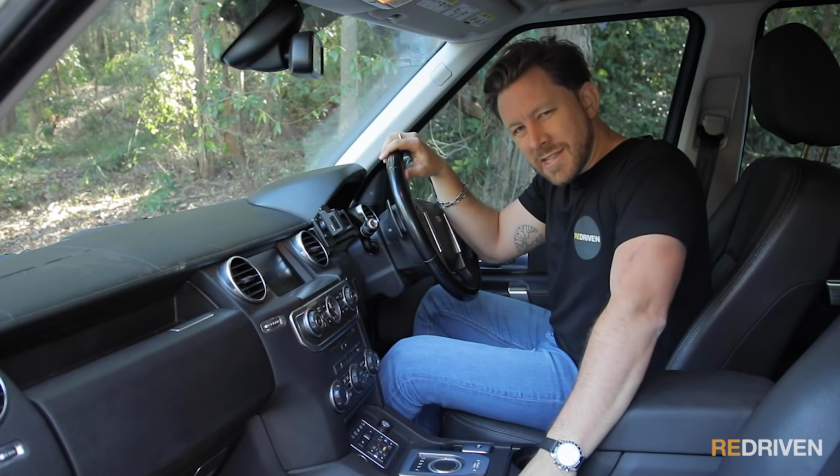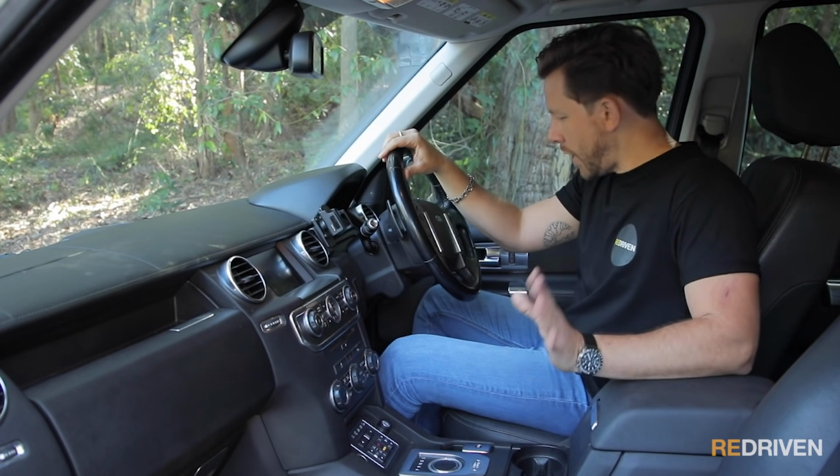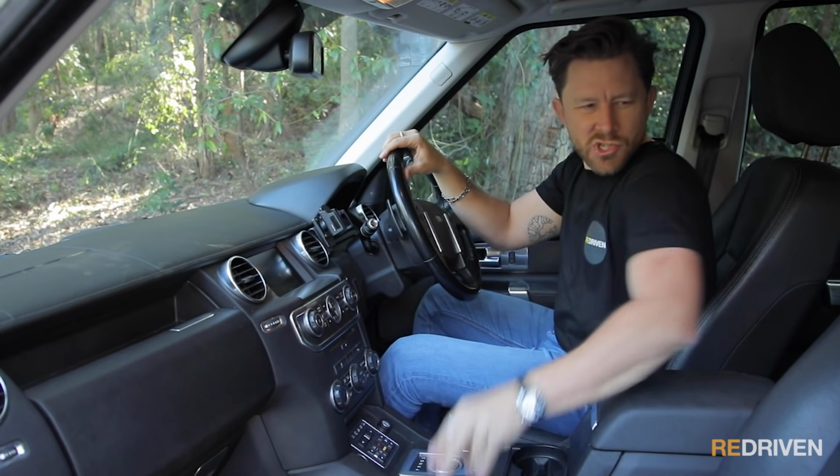Quick note, if this leather is left untreated, especially in the Australian climate, it can go pear-shaped really quickly. So if you are getting one, make sure it has nice, soft, supple leather.